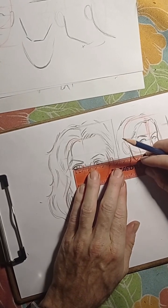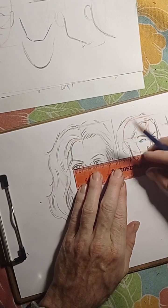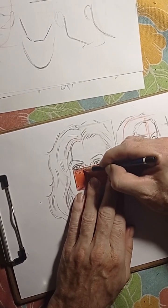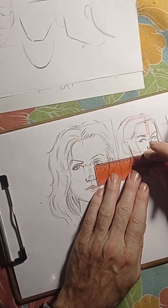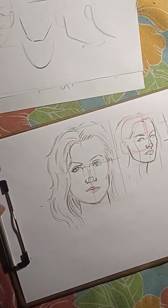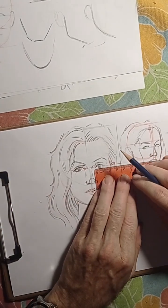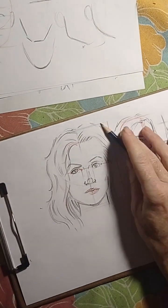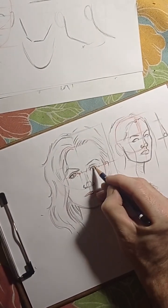Let me measure this over here for a second. I want to make sure I have the same correct length on the eye here. Yeah, it was a little bit too small. So I should be there. Just a little bit there. So yeah.